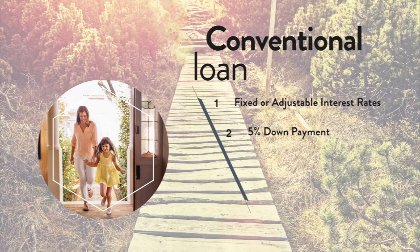A common myth associated with the conventional loan is that a 20% down payment is required, and that is simply not true. Though the conventional loan requires a slightly higher down payment, borrowers can save money through various mortgage insurance options. While many government-insured loans carry mortgage insurance for the life of the loan, conventional loans drop the required mortgage insurance after 20% equity is reached in the home. This is where the 20% down payment myth comes into play.